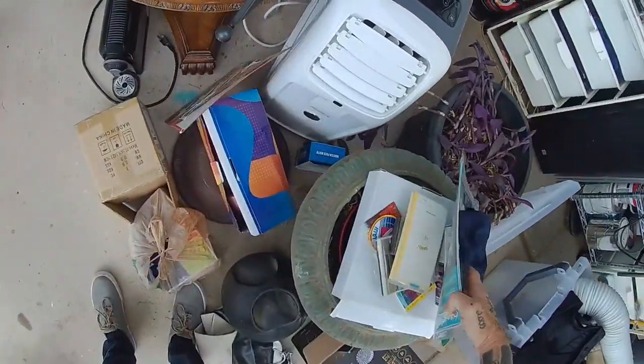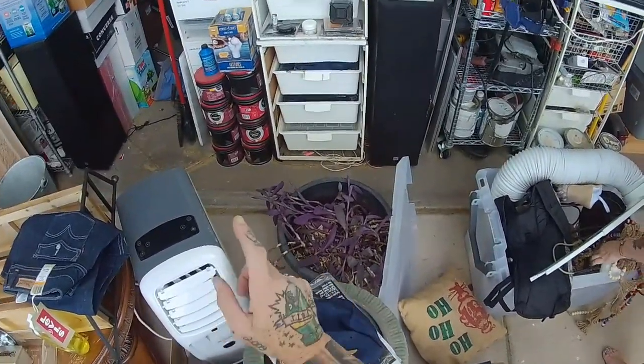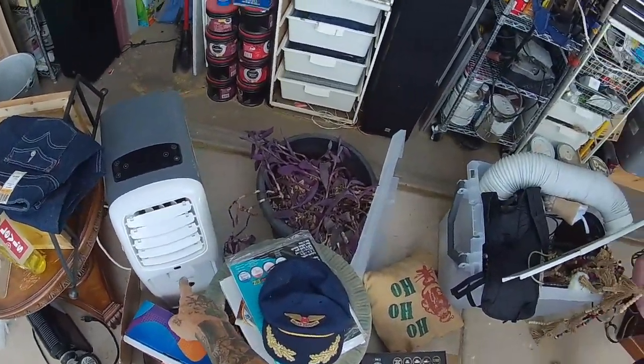So yeah, we got a military hat. We got some miscellaneous stuff, a planter. We got some purple Wandering Jew, which I've been wanting for a long time. So we'll put that in the planter. We got an AC unit, which I'm going to plug in. Hopefully it works.